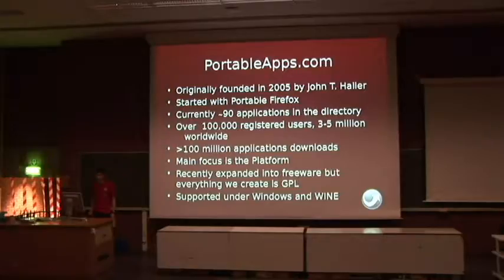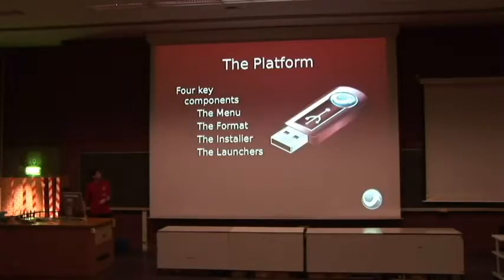So the platform, we have four components: the menu, the format, the installer, and the actual launchers themselves. And I'm going to give you a brief run of each of those. The menu is probably the least interesting part to you guys, but it's actually what the users see most of the time.